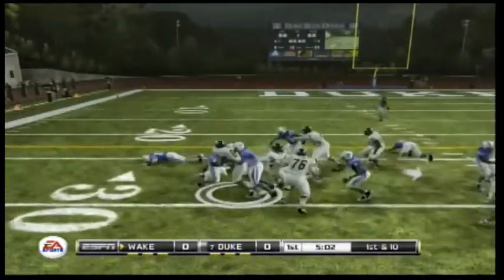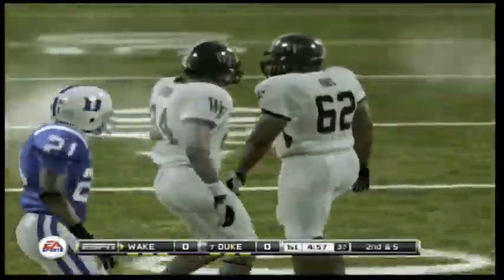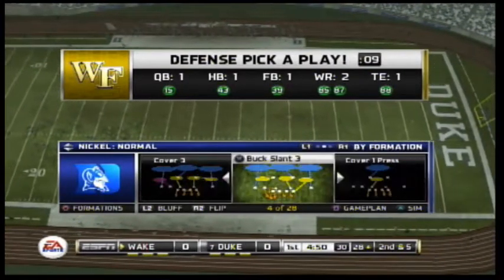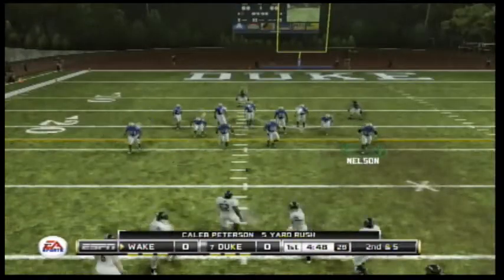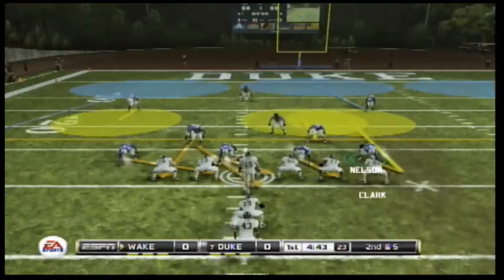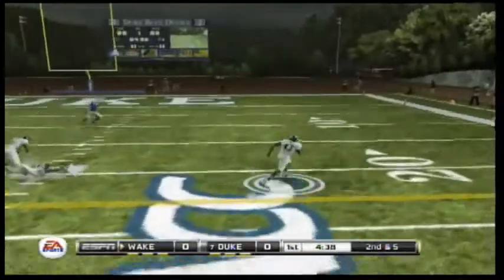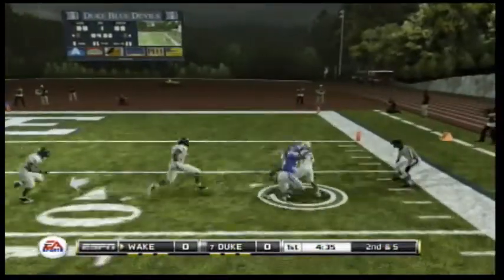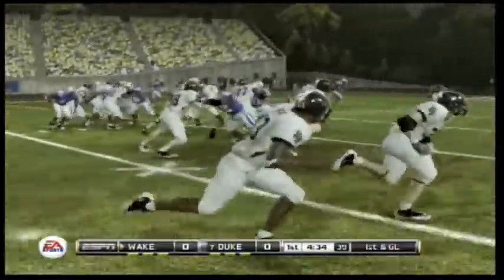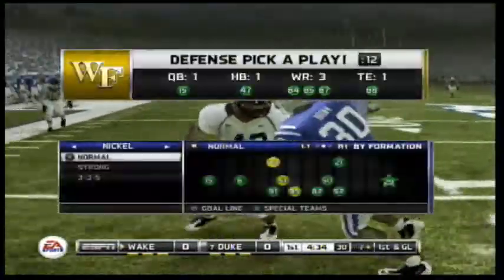Peterson gets the call. Bounces off a would-be tackler. They'll get 6 yards. That brings up second and 5. From the 28-yard line, second down. They'll run the option. Pitches, and he's got room. What a play, and that is first and goal. It's great when a running attack comes through for the first down like this. It makes an offense so much more versatile.